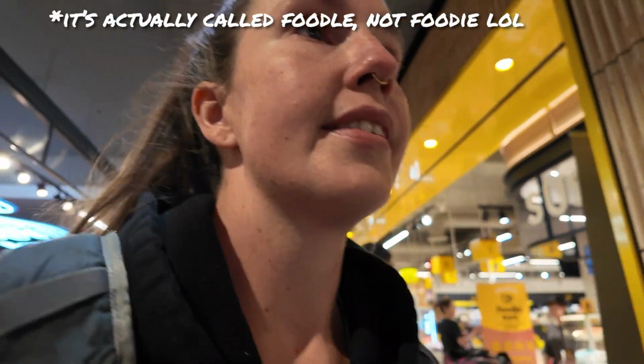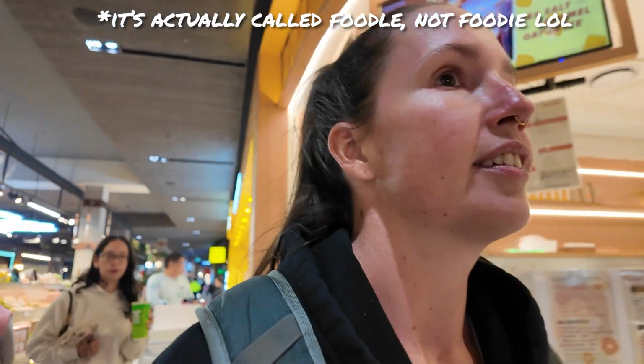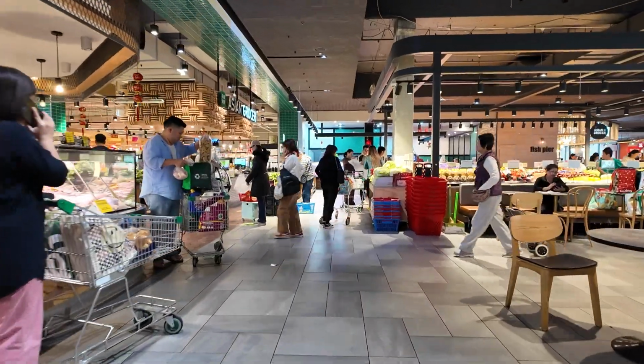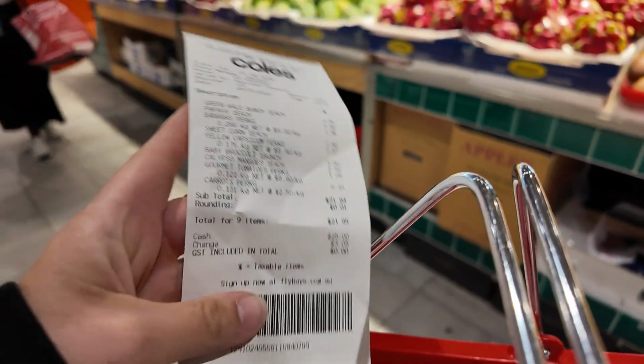So I'm just going to go to our normal grocers, but this is a new one that's just opened up called Foodie, and it's actually got a food court on the inside. Thinking about doing a little episode there. It looks like pretty good food, but we're just going to go to our usual spot where we get groceries, and we'll see if there's much of a difference in price and also the quality. I have to get exactly the same.